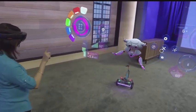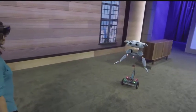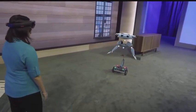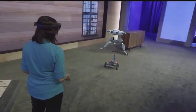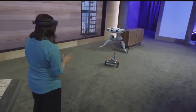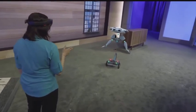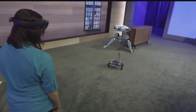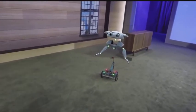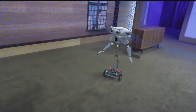Now, so many industrial robots need to find paths safely through their workspaces. Let's take a look at how Miko can help B15 navigate and how holograms can help. So B15 sensors aren't great at detecting obstacles, but the cool thing is they don't have to be. My HoloLens can communicate that information. B15 pathfinding mode.